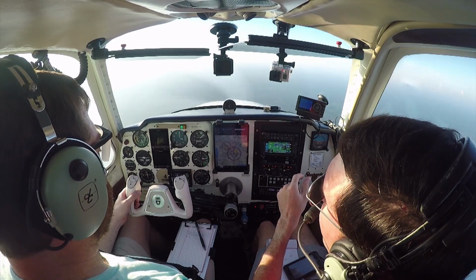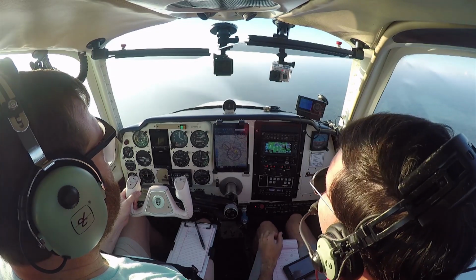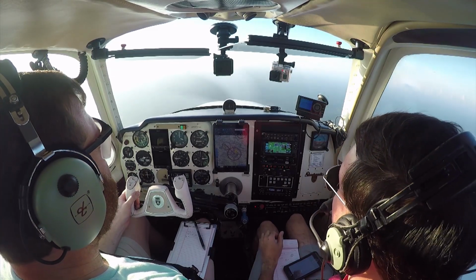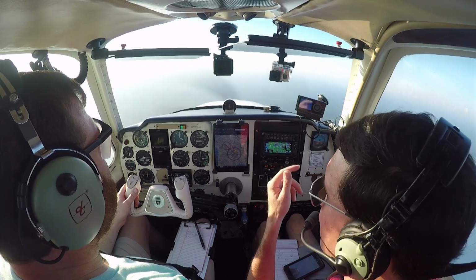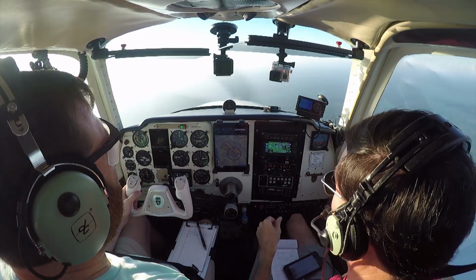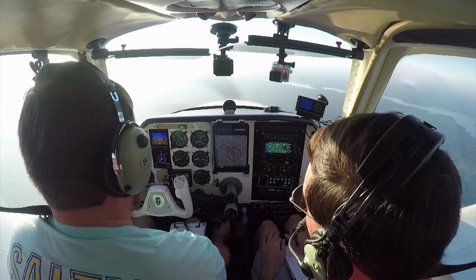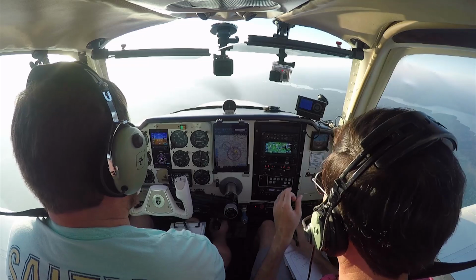That's a new one. Unique to this ASR approach. 170. Gonna be a right turn. Yep. Everything's gonna be the opposite. Yeah. Right. Approach, Bonanza 934 Tango, flying heading 170 on the ASR-36.